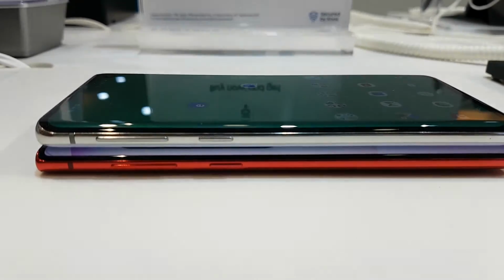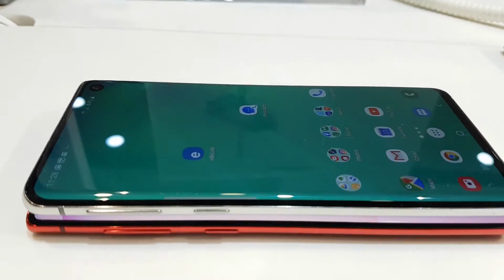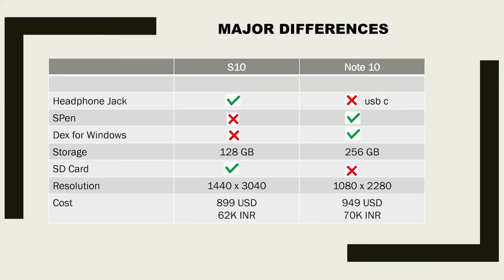So I did seriously consider exchanging my S10 for the Note 10, and I did some research, and I thought I'd do a quick video on my findings, and hopefully it will be of use to you as well. So let's check out the major differences between the S10 and the Note 10.